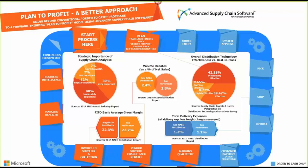Moreover, we have improved margin estimation from the beginning of the quote and order processes so you can control your sales activities and anticipate the true cost of alternative sourcing routines and fulfillment scenarios ahead of time, and not be surprised if margins eroded after you collected all of the money. You'll actually anticipate this at the beginning.